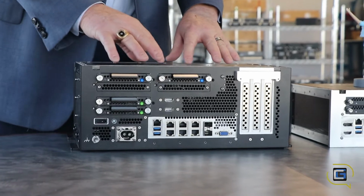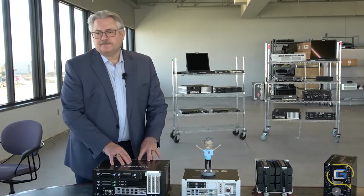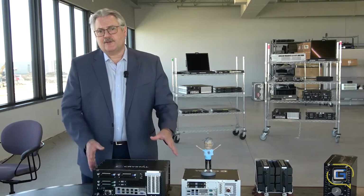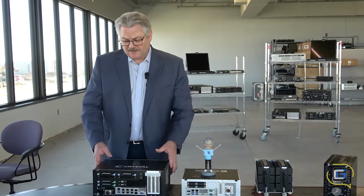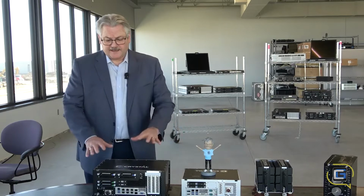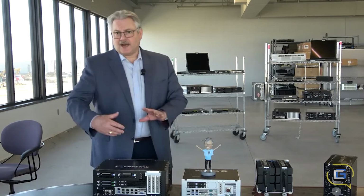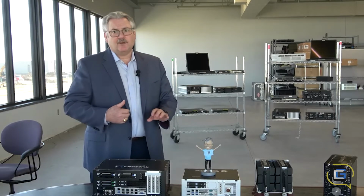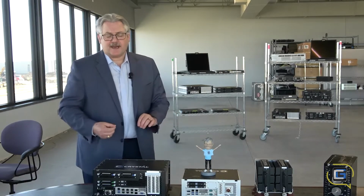And we do put GPUs inside the system for artificial intelligence and machine learning. And so one of the things that these units happen to have is a bunch of I/O, so you can pull in video data or EW data and then process it and then send it back out.